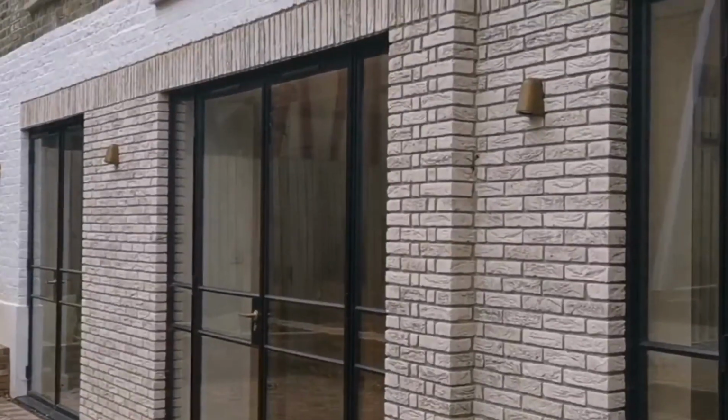I think we've covered most of the building, unless I'm missing something off on the outside, George. We'll always be missing something off.